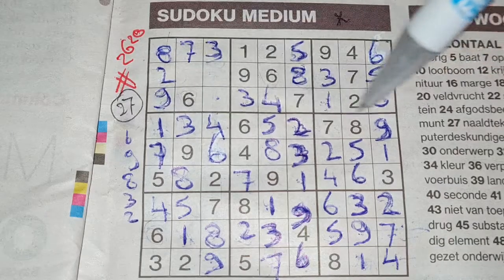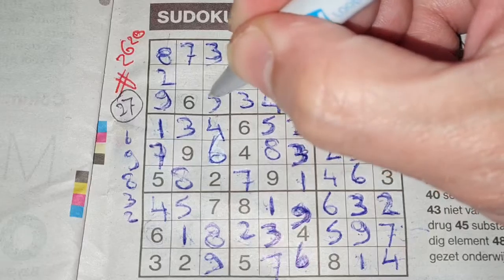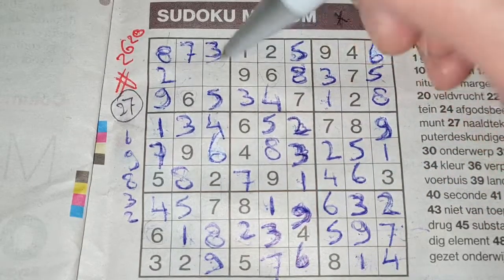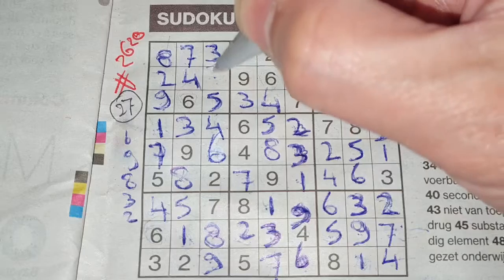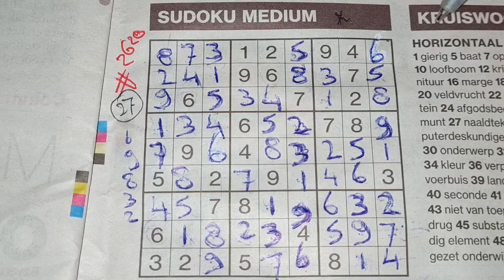1 number left in this row for the number 5. And the final 2 numbers of this big square for the numbers 1 and 4. We have a 4 here, no 4 there. 4 should be here, and the 1 goes there. All right, finish in 40 minutes. Great medium Sudoku. I like this one.